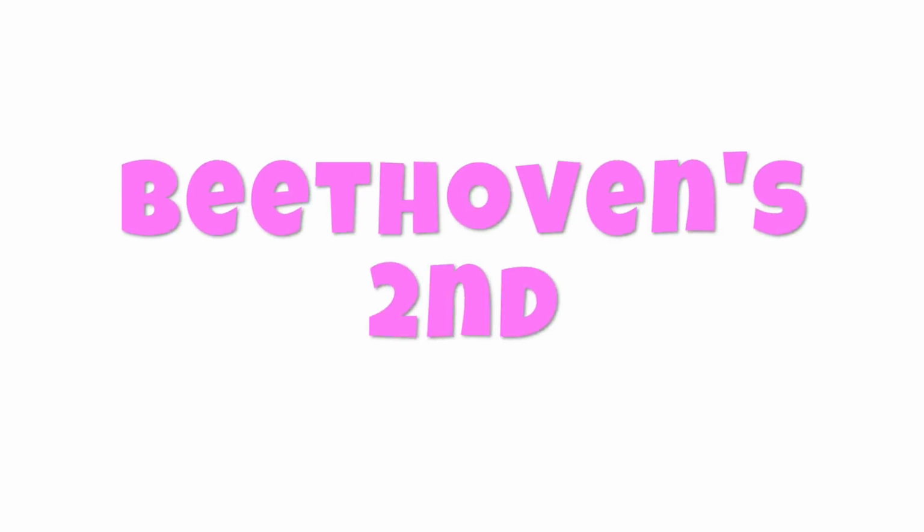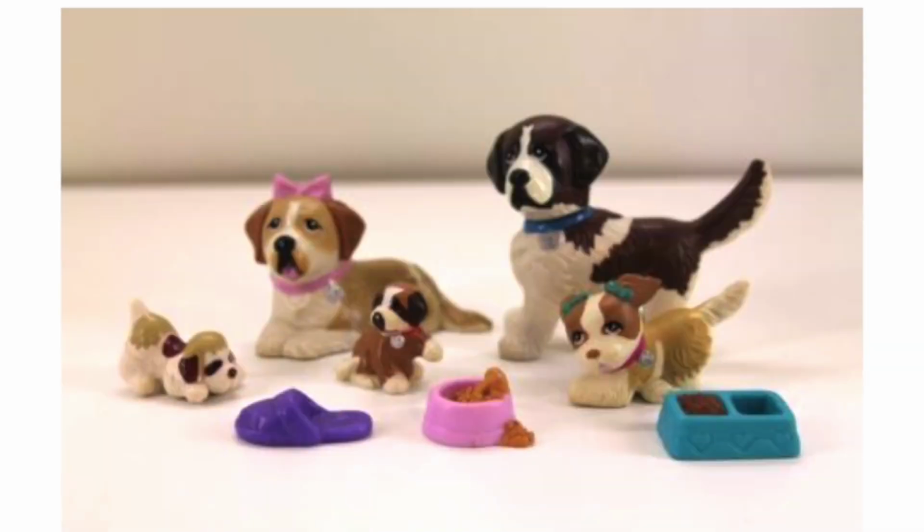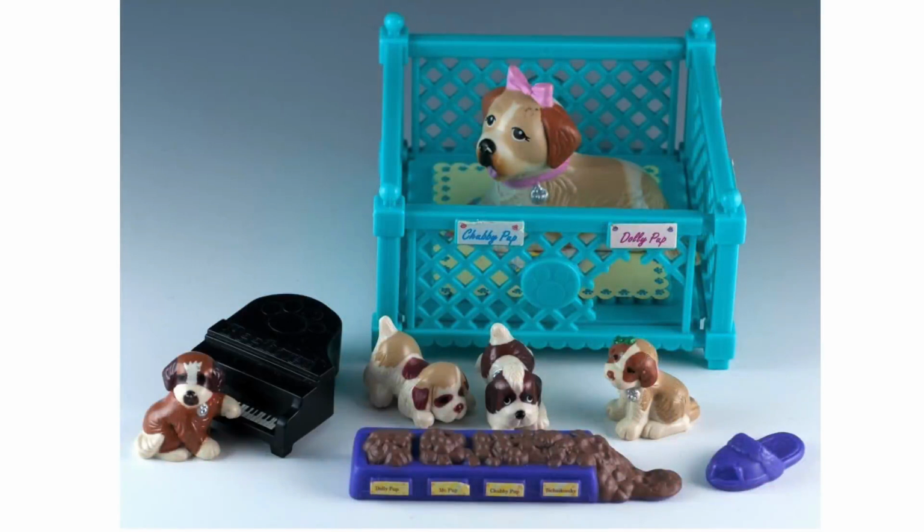1993 saw the release of the family film Beethoven's Second. Now, with a film featuring a family of dogs, Kenner produced some really cute little sweet playsets based on the film.